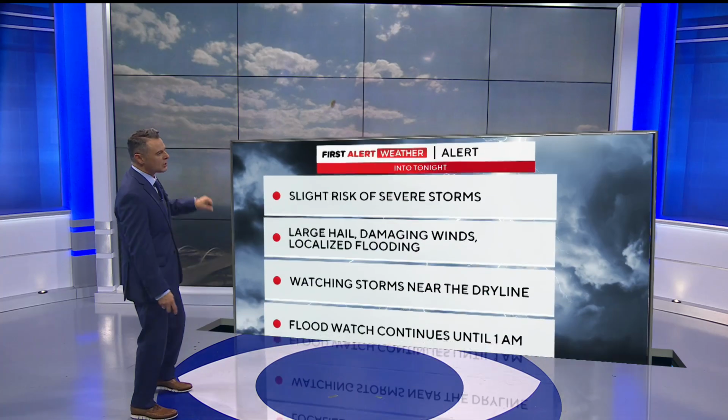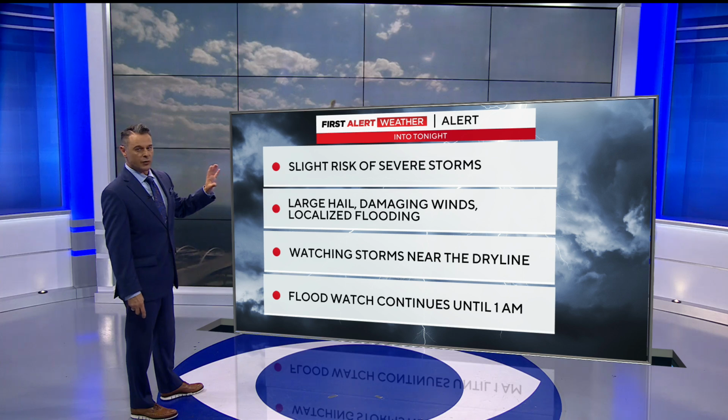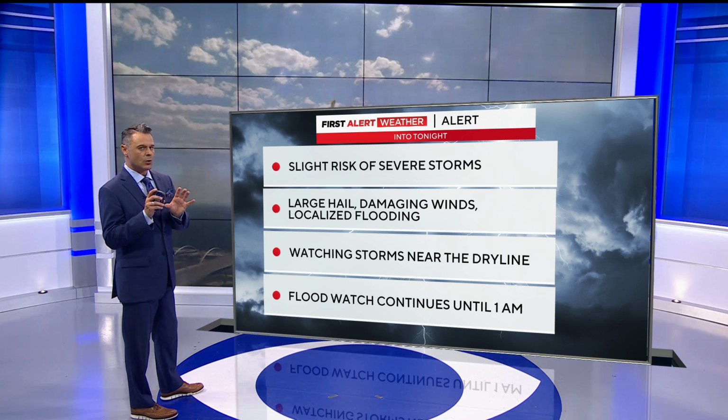We are seeing rain and storms down in the south sides of North Texas, Karen. But I can alert you to the fact that you're going to stick to your car seat if you're not seeing the rain right now, because we're just dealing with the humidity that's in place. So let's talk about the alert a little bit more. Into tonight, slight risk of severe storms for all of North Texas still is there for us. Large hail, damaging winds, and localized flooding are the parameters if we see these storms really get going.